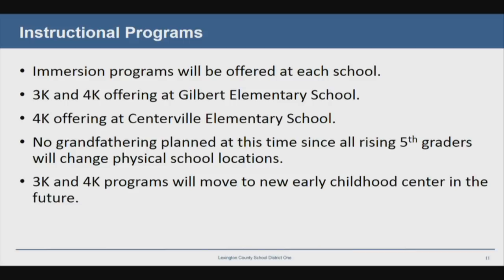Looking at our instructional programs that will be offered at each school. Of course, we've talked about this previously, but Spanish immersion will be offered at both schools. Of course, there's an existing immersion program at Gilbert Primary and Gilbert Elementary School, and that'll be offered at both schools. We'll have, as I mentioned, a three-year-old and four-year-old offering at Gilbert Elementary School. That will continue. And then there will also be a four-year-old offering at Centerville Elementary School.